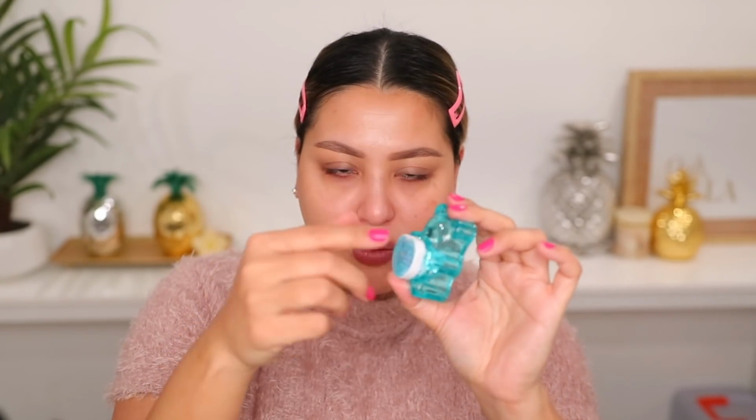Here's the lip balm. Like I said, I thought it was one you have to stick your finger in. So you just twist it. So it's gonna be blueberry. Kind of tastes like there's lavender in it. Is it supposed to be like aromatherapy for your lips? I don't know. That kind of tossed me off.